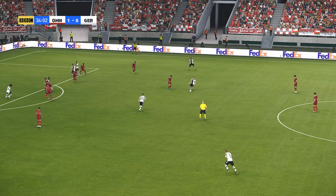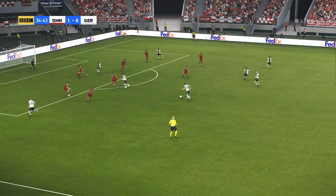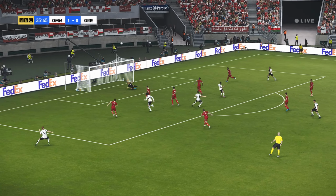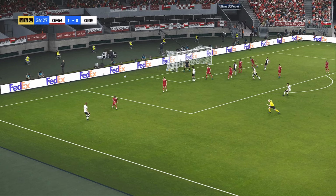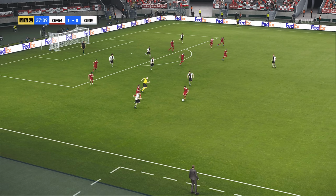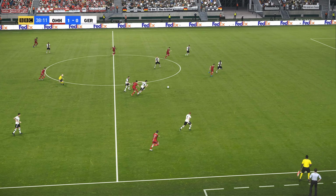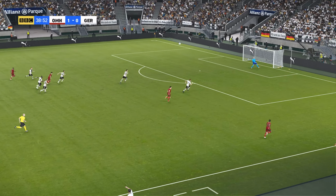Kimmich. And it's Gundogan. Gundogan. Shot! And it's hoisted clear. In towards the middle. And he's there to clear it. Looking to break out here. Coming up to half time, leading, and things are looking pretty good.